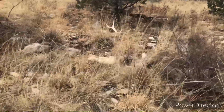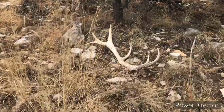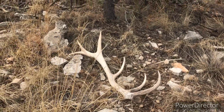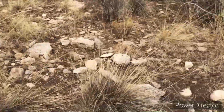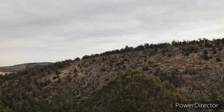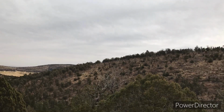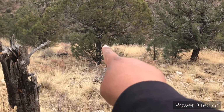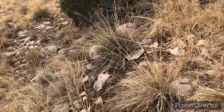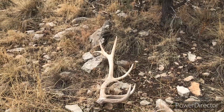As we were walking up, me and my son, I was making our way up to this from this side. So right there, that's where we were glassing, right on that hilltop. We glassed up two of them. This one right down here, the first one, 6 point left. It's the second one, 6 point left.